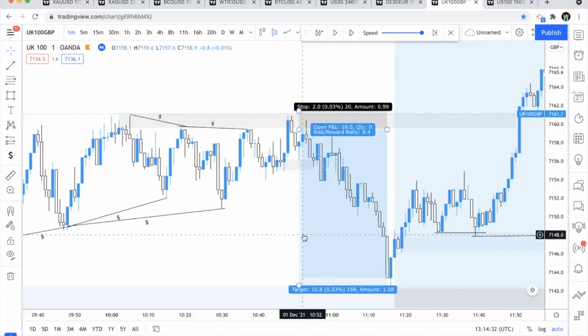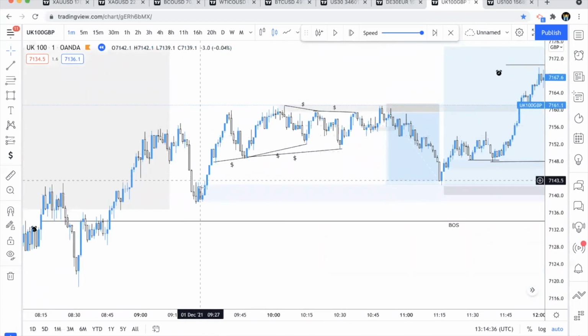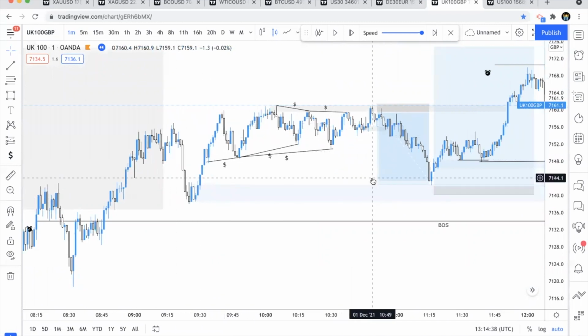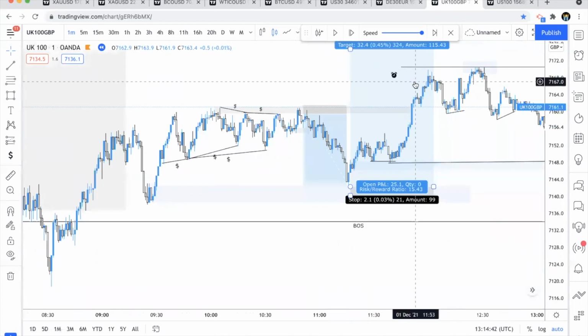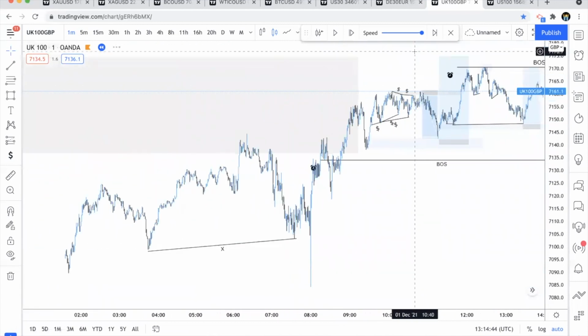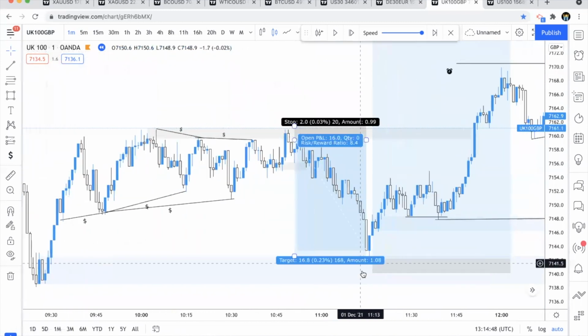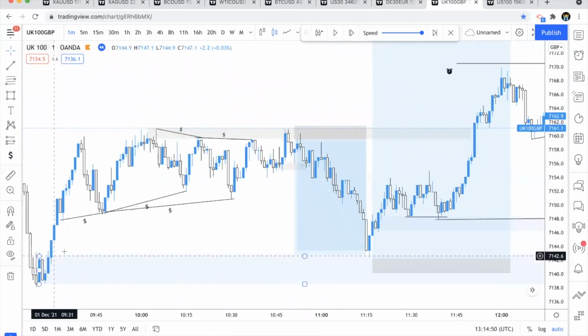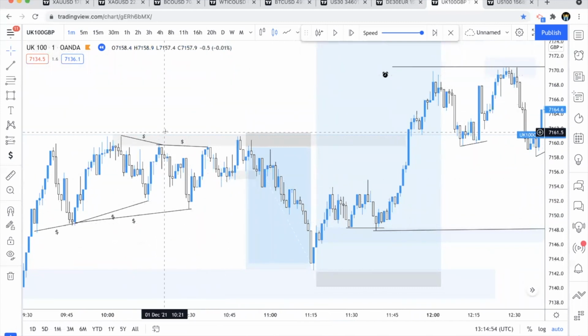Then I took a snipe on this one and targeted this demand level here where price actually broke structure. Then I took a buy, as you can see from here, and I was targeting somewhere higher than this. But what's funny is, whenever I buy, I always target the current highs or the current lows. That's it. Because anything above or below the last high or the current low isn't guaranteed for the markets to go any further.